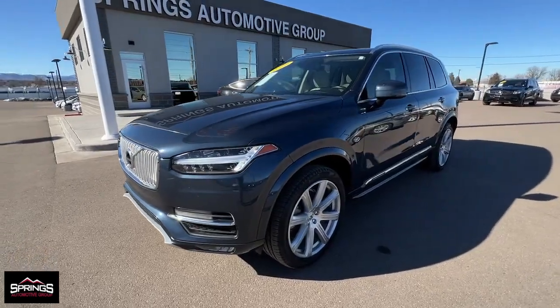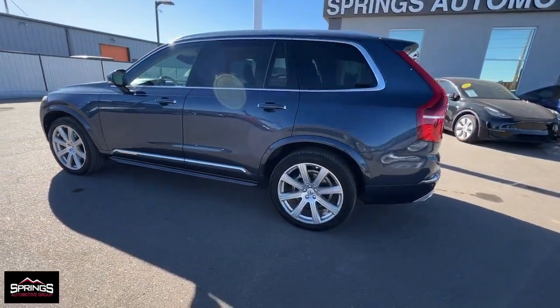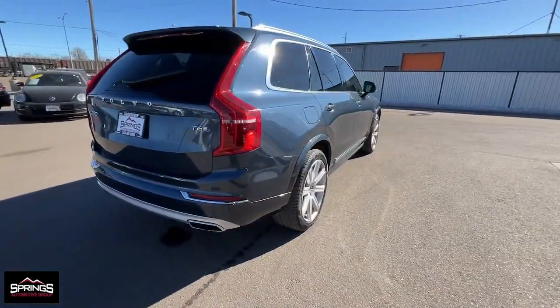Enjoy the view of this 2019 Volvo XC90. With less than 70,000 miles on the odometer, this vehicle stands out from the rest. Travel with peace of mind in this exquisitely crafted XC90.